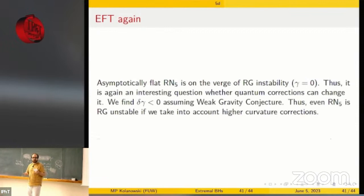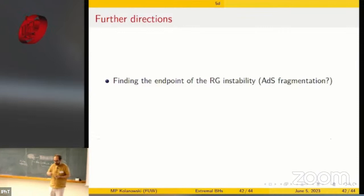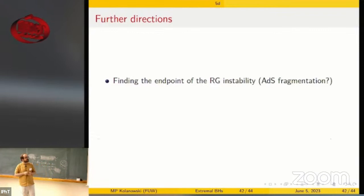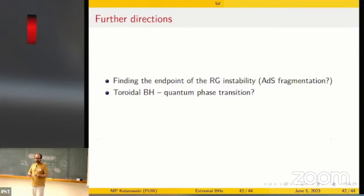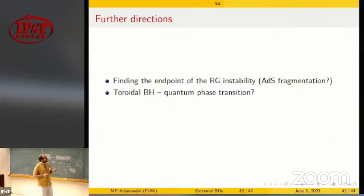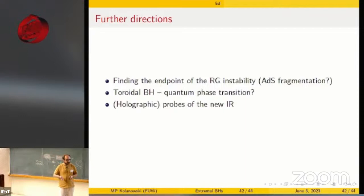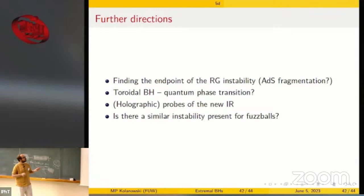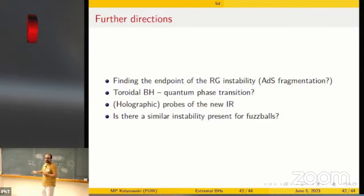So now the most important task, at least for me, would be to find the endpoint of this instability, where it seems that it may contain some sort of AdS fragmentation story. For toroidal black holes, it should be easier, and it seems that they can also describe some novel phase transition that is triggered by inhomogeneity of your CFT. So that would be good to understand and see whether it corresponds to anything real. It would be good to come up with any new holographic probes of these new geometries. And since we are here, I think I should ask whether there is something similar that you could see for fuzzballs. To do that, you should probably go beyond supersymmetry. So I imagine that it is probably rather a daring question, but hopefully you may have some answers for me.